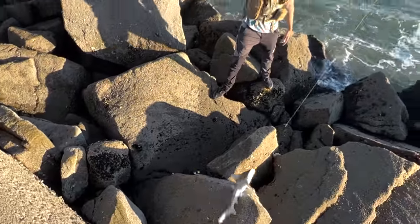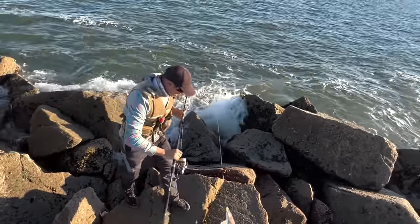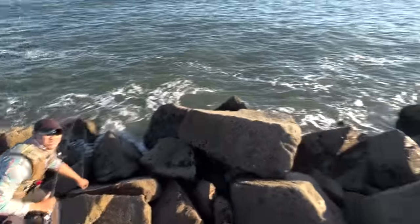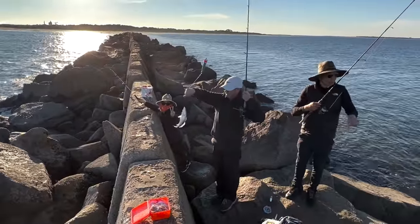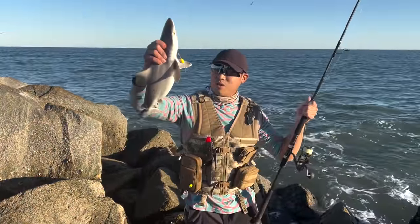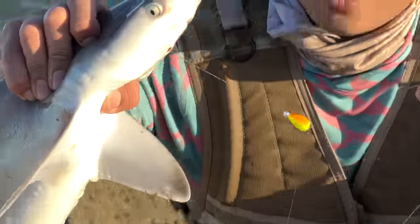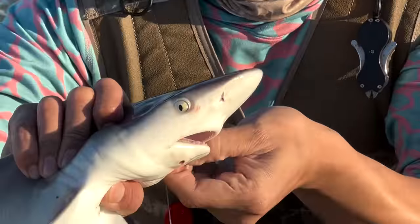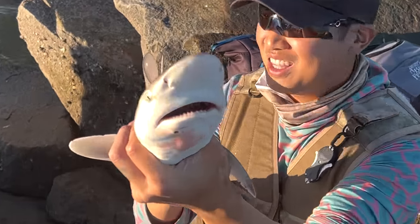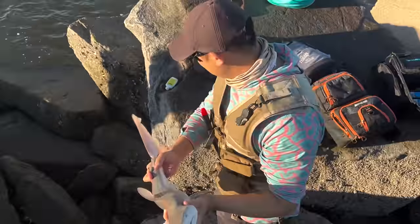Wow. I don't think we can eat this one. Oh, you got a trout too, look. At the same time. Ooh, that was a good fight. And that was on our catch-all rig right here. You can catch all sorts of fish using this rig. Look at the teeth in there. All right, let's let him go.